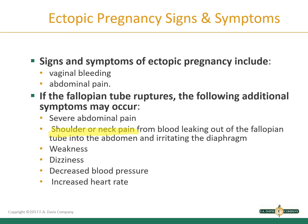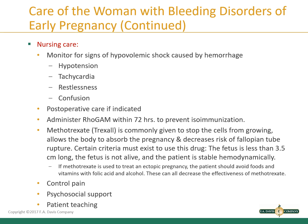She will likely be weak and dizzy, have a decreased blood pressure with an increased heart rate. So for an ectopic pregnancy, you want to make sure you monitor for signs of hypovolemic shock caused by hemorrhage. Remember, hypotension, tachycardia, restlessness, confusion. You will administer RhoGAM within 72 hours to prevent isoimmunization. So that will protect the woman if she gets pregnant in the future.